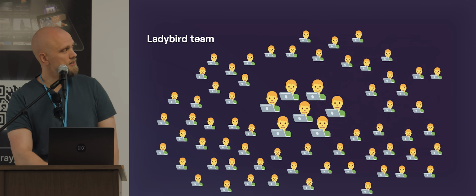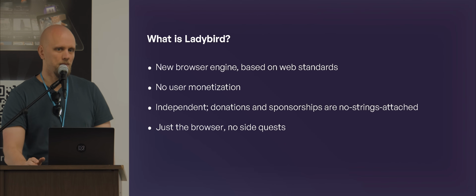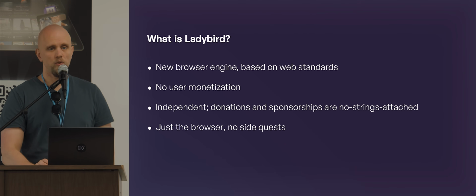And what this team does is build Ladybird. So let's talk about what is Ladybird, because in some ways it's been a project in search of a narrative. And we're always evolving the narrative, because it started as, hey, I'm just making this little thing for Serenity OS for fun. But now we have all this money. We're working on this seriously, trying to build a product. So Ladybird is a new browser and engine based on web standards. So it's not based on Chromium, not based on WebKit, not based on Firefox, not based on anything, just based on standards. And we have no intentions of doing any user monetization.